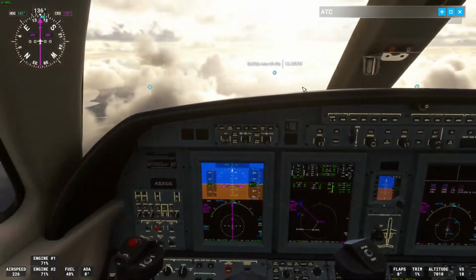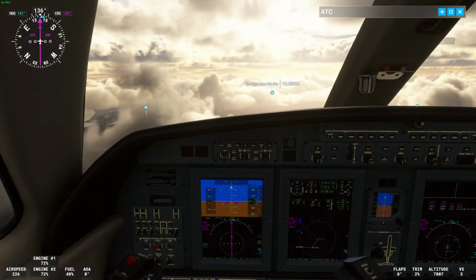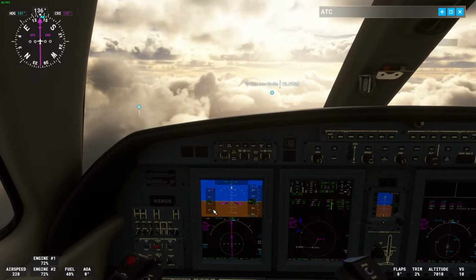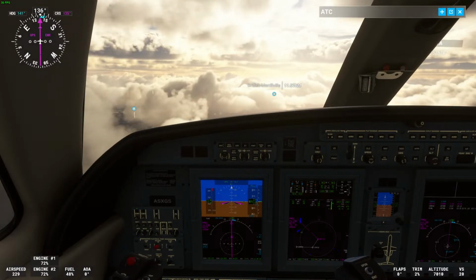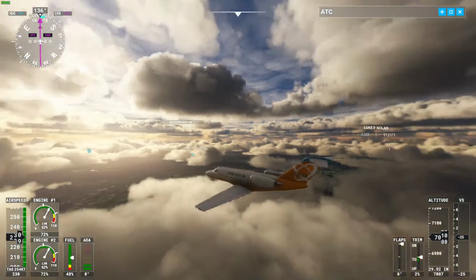Alright, everything's looking pretty good here. So we reached our cruising altitude of 7,000. We're currently at 227, 28 meters per second. Go ahead and get an exterior view here.